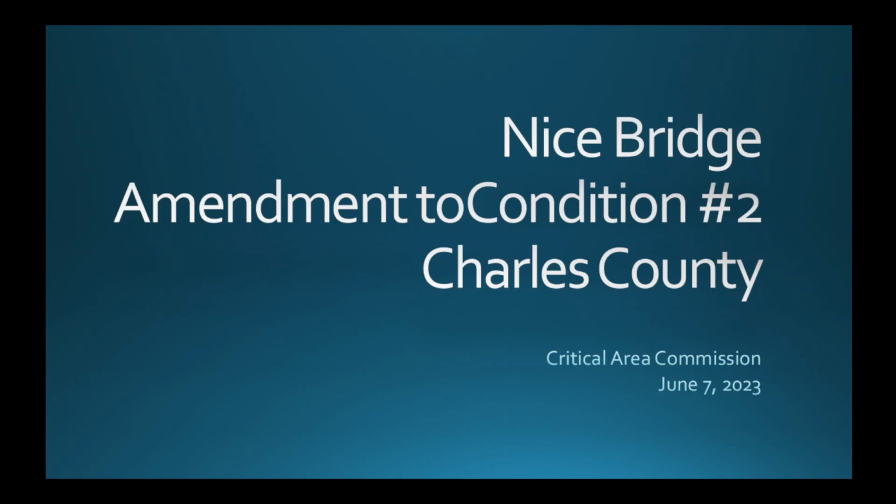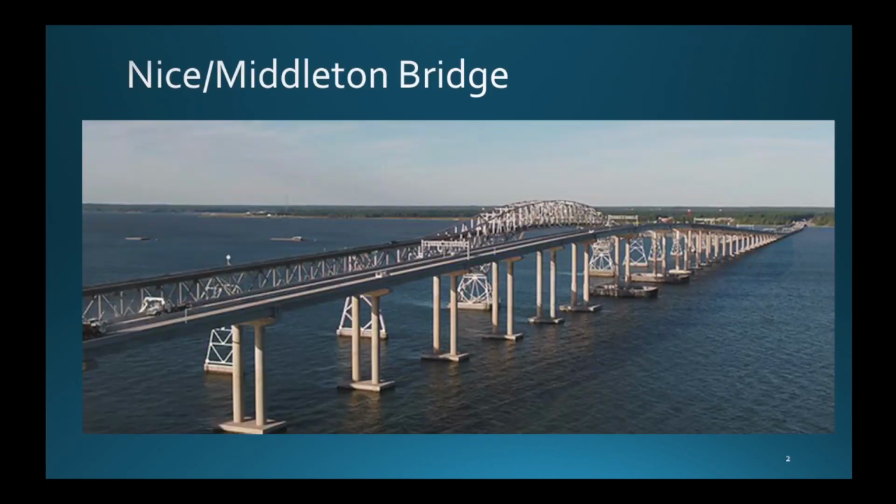Hi everyone, it's me again. I'm Kate Durant. This is the Nice Bridge Amendment to Condition Number 2 request. Amanda and Julie from MDTA are sitting behind me, and they are here if we have any additional questions, which hopefully we won't. But this is the very nice new Nice Bridge. It looks much safer than the previous Nice Middleton Bridge.